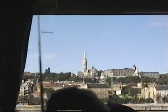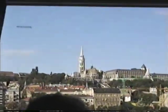Now we are driving. Once we are up in Castle District at Fisherman's Bastion, you will have the chance to take a good look at the whole structure of our Parliament building. So once we are on the Buda side, and then here across the river, from Fisherman's Bastion, you'll have the chance to take excellent pictures of our Parliament building, the whole structure. There you will have the right angle, where you could take the best picture.